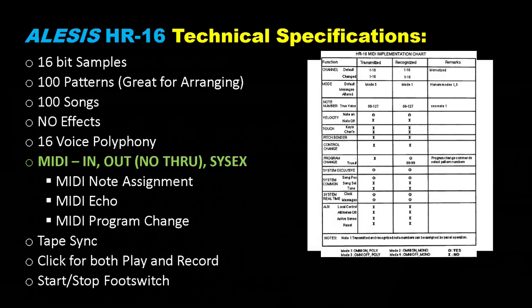There's no MIDI through. I think I made a mistake earlier and I said that there was a MIDI through on the back of the unit. There is not. There's no MIDI through. However, it does have sys-x, MIDI note assignment, MIDI echo, and MIDI program change. The unit also has tape sync and a click for both play and record, along with a start and stop foot switch input.